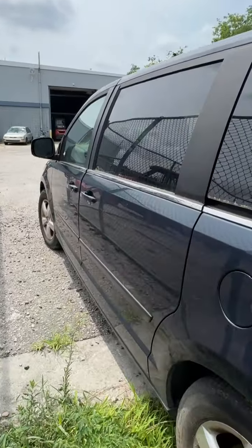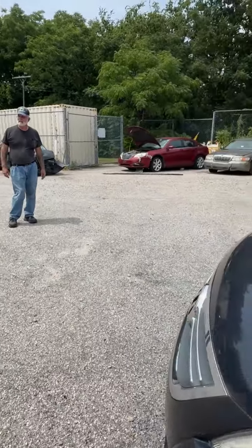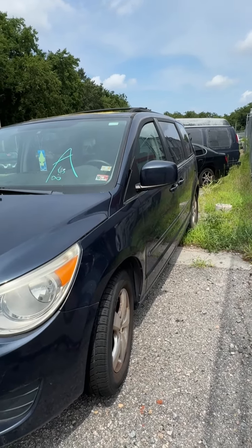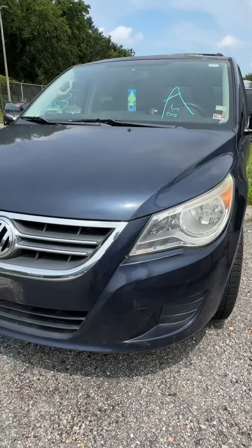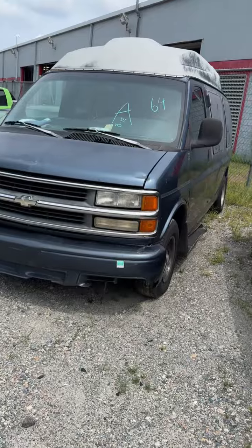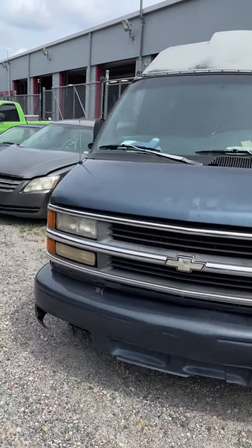And looking up the other side over here, there's some scuff marks on it. Looking back down the driver's side, she looks pretty good back there, folks. Looking down the side, some little scuffs here and there. And that's going to be a look at lot number 63, your 2009 Volkswagen. Okay, we're on lot number 64. This is going to be a 1999 Chevrolet Express van.